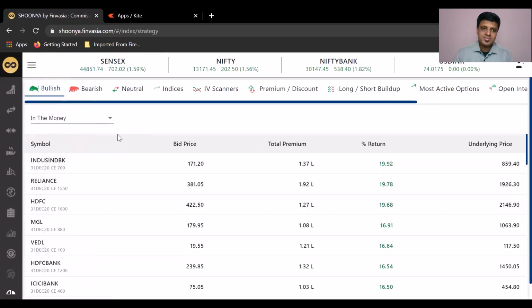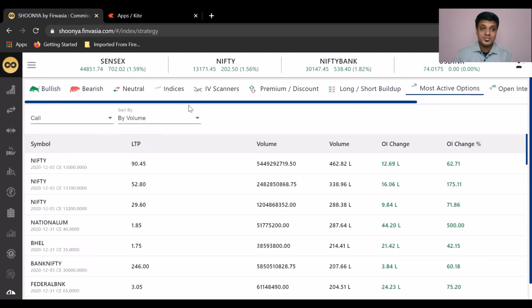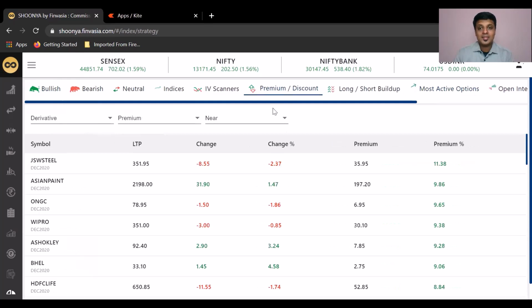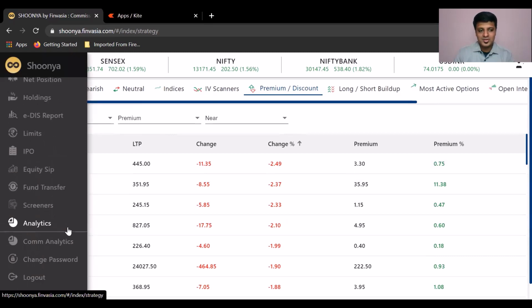They have an analytics page too, and you can see what's bullish, what's bearish, what has long build up, what has short build up. All of this is really cool. And this is again something that I really like, to find out which has the biggest premium, which has the biggest discount. So all of these really help if you are a nerd like me.